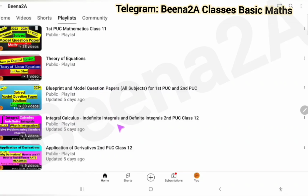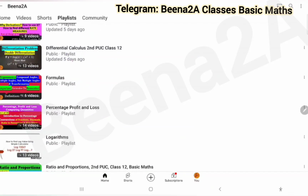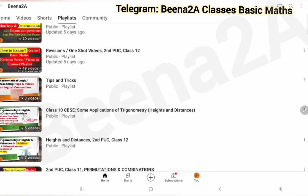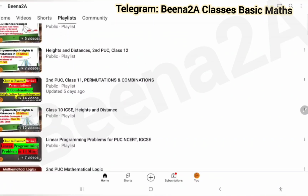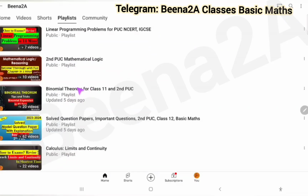Then you have integral calculus, application of derivatives, differential calculus. You have a playlist for formulas, right? You can go through formulas of multiple chapters. Then you have ratio and proportions, then partial fractions, matrices and determinants. You have all the one-shot videos, revision videos here, mathematical logic, and heights and distances, right? You also have permutations and combinations. Then LPP, mathematical logic, binomial theorem.